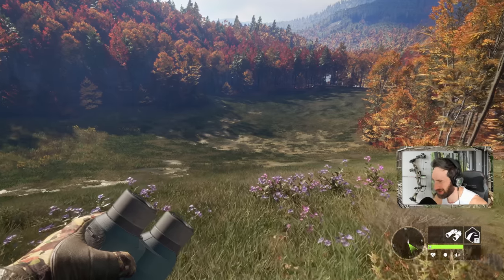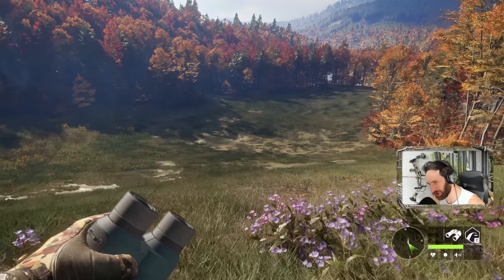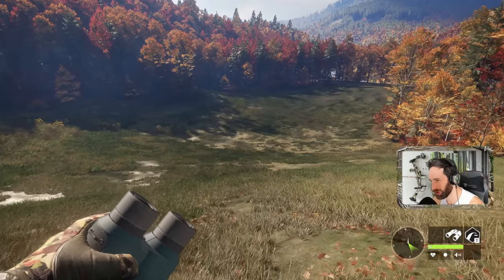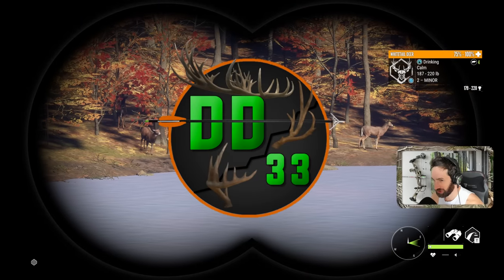Today we got a lot of hunting to do. We're going to be starting out with some whitetail, working our way into some coyote fox, and maybe even some giant bull moose along the way. Ooh, there's a good whitetail buck.